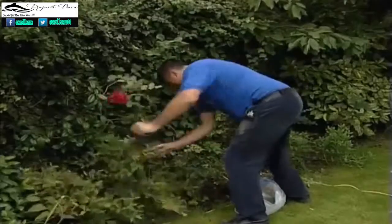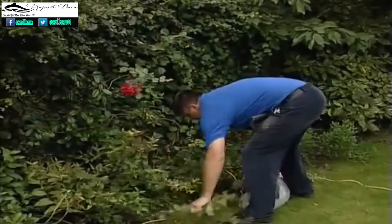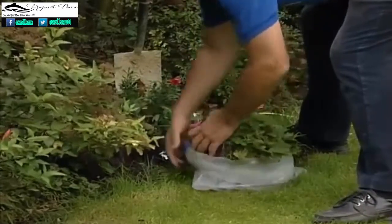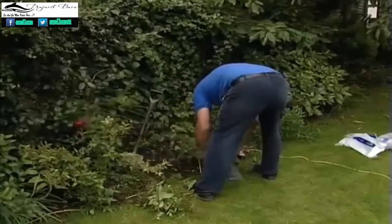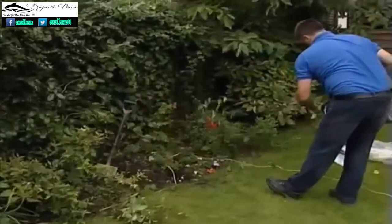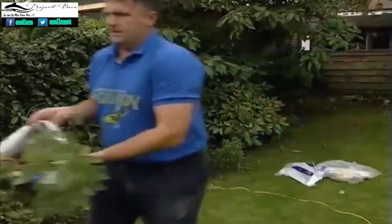Once you're satisfied, clear the area by removing any shrubs that will be an obstruction or will get damaged. Any you wish to keep can be placed into bags and replanted later, but don't forget to keep them well watered, particularly during the summertime. When in the ground, plants are exposed to a great deal of moisture. Take them out, however, and they can soon dry out.